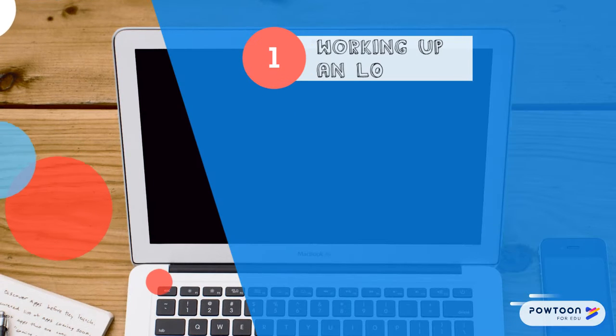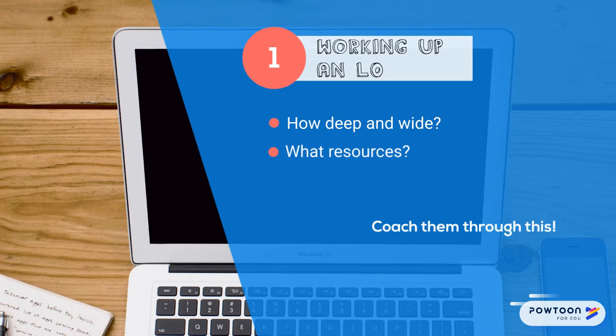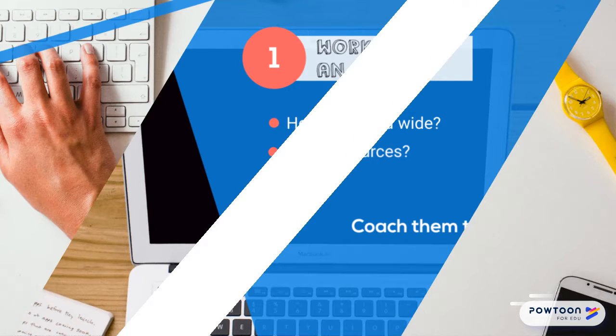Working up an LO. This is a big one. A lot of times the students won't know how deep to go, how wide to go, what resources to look at. This is a very fundamental skill that they have to get. So giving them some coaching and guidance on how to make this happen would be helpful. Help them really understand the material.